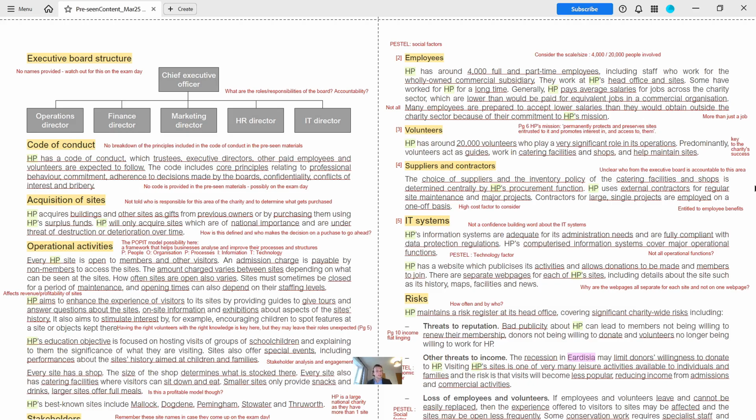And they will only acquire sites which are of national importance and are under threat of destruction or deterioration over time. And you've got to think to yourself, well, how is that defined, who's making these decisions to make the purchase go ahead? And again, that could be something that could come up on the exam day as to who's accountable. What if we purchased, or what if we were gifted a site that drained the cash out of the charity? Was it worth taking on in the first place? Could link into a sort of SWOT analysis on there, or an evaluation point.